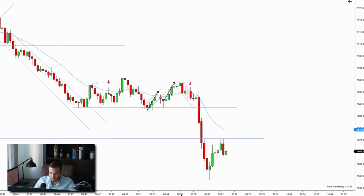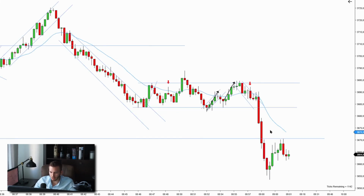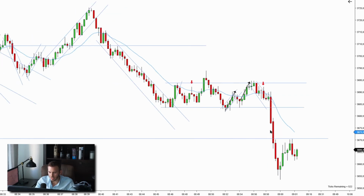But you can see we even had a failed second entry long: new high, first entry long, pullback, second entry long, failure, which was the ultimate trap for the bull. So even during the news, the price action is still the same.